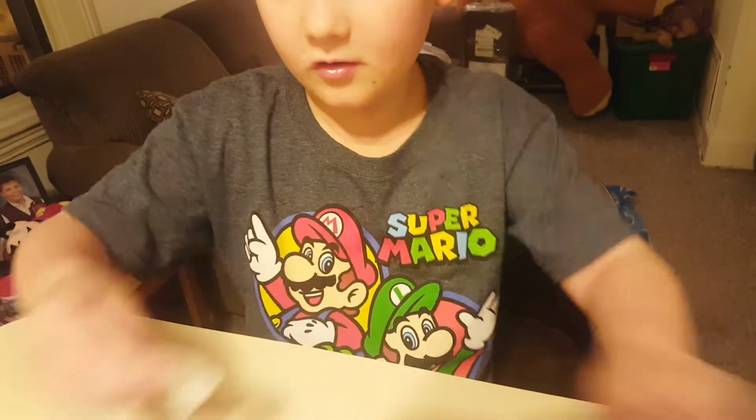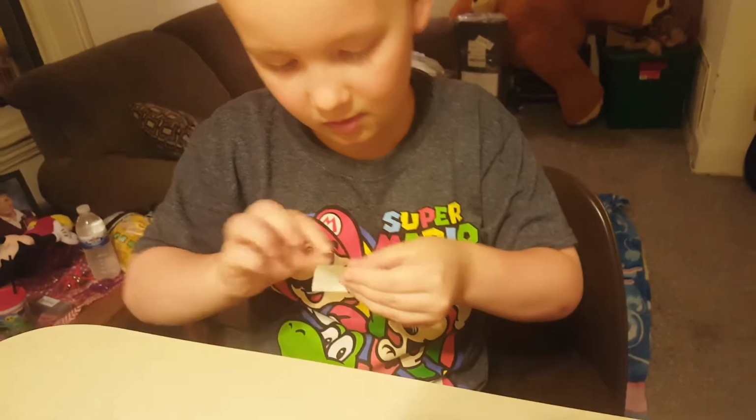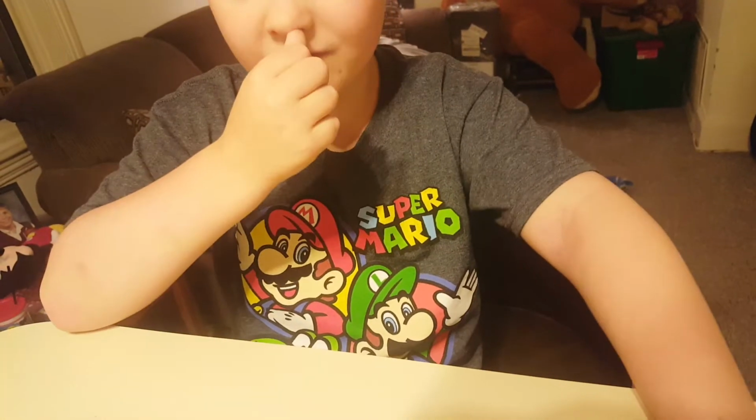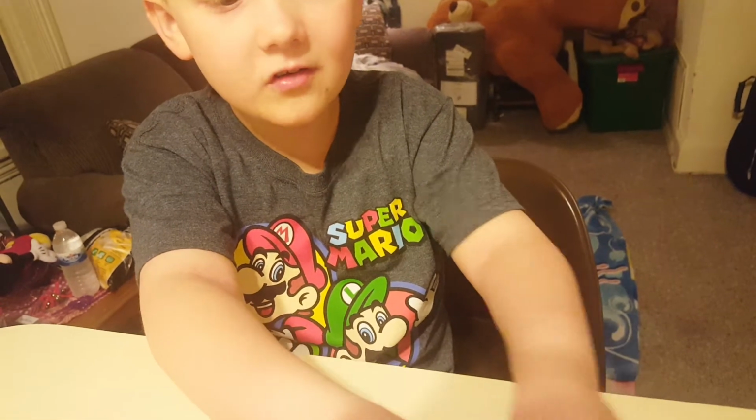Okay. Oh yeah, the stickers. I'm sorry. Yeah, the stickers. You can put them on later. Yeah, we don't have to put the stickers on. This is what it looks like without the stickers on.